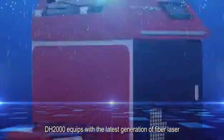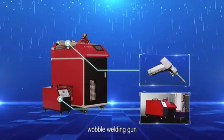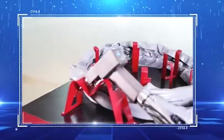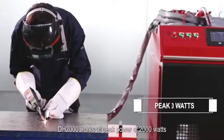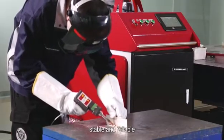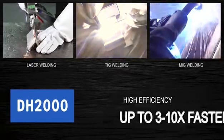DH2000 is equipped with the latest generation of fiber laser, wire feeder, wobble welding gun, 5 types of nozzles, and 10 to 15 meters of fiber. DH2000 works at a peak power of 2000 watts, producing smooth, stable, and reliable welds. Compared with traditional methods, DH2000 is up to 3 to 10 times faster.